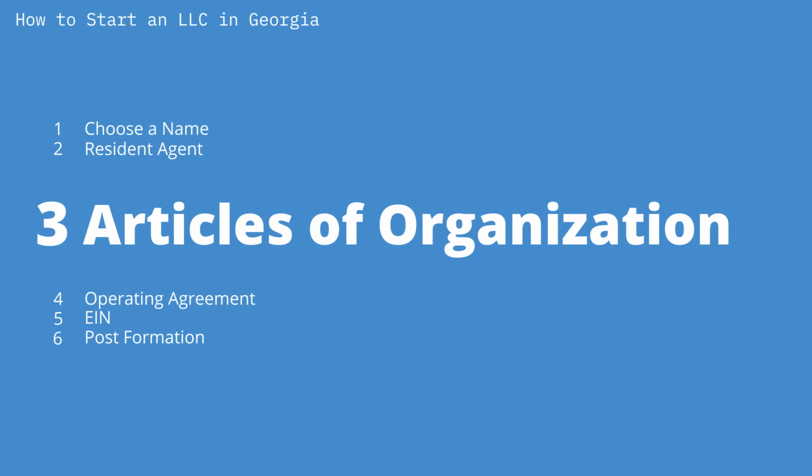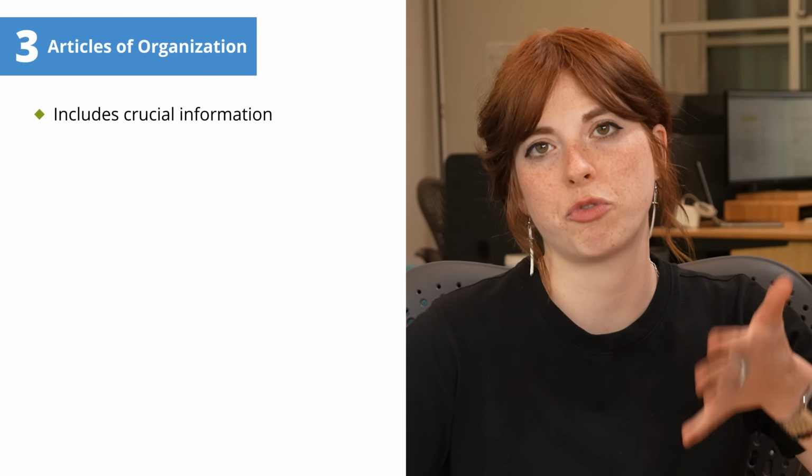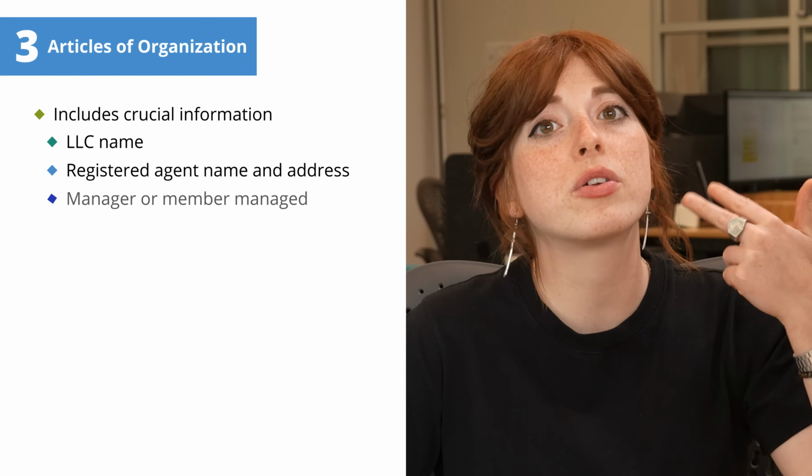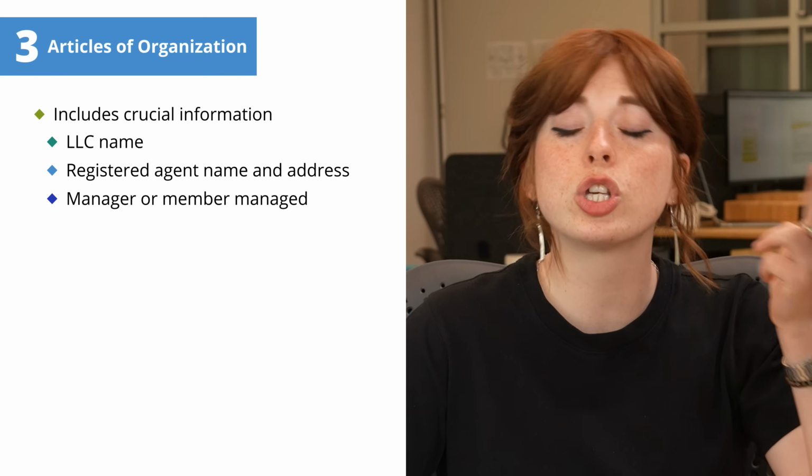Step 3, filing your LLC Articles of Organization. Next up is filing your LLC Articles of Organization. This document includes crucial information such as your LLC's name, the registered agent's name and address, and whether the LLC will be managed by managers or members.